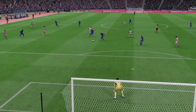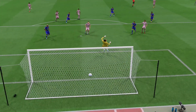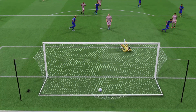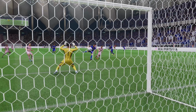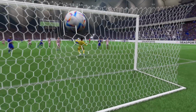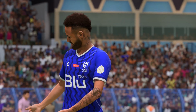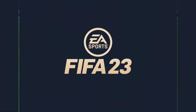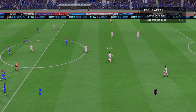Well, here's the replay, and he's got to clear his lines there. If he doesn't do that, he has his pocket picked, and he's been rightly punished. Poor defending. One nil then.